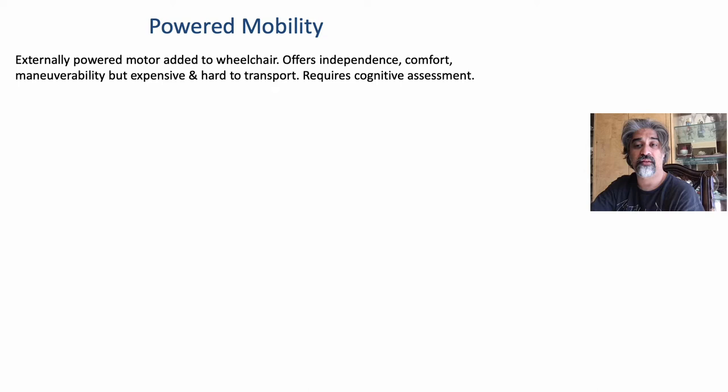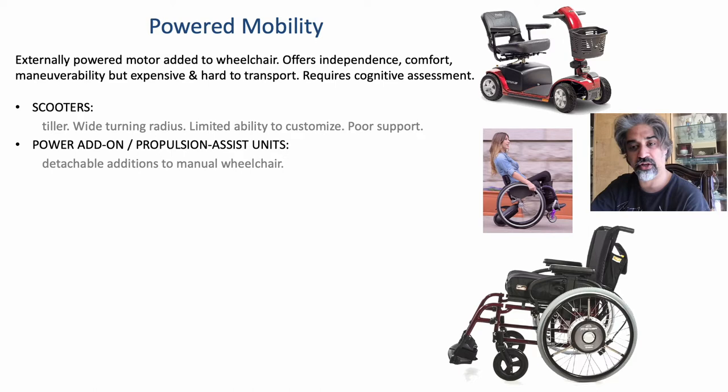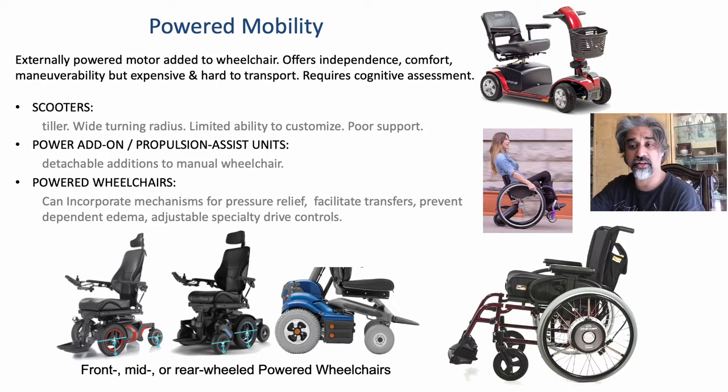If they can't propel themselves and they're competent to handle it, we can add a motor. Scooters have become ubiquitous, but they aren't great in the setting of disability. You can add a motor component to an existing wheelchair to turbocharge their own manual propulsion. And powered wheelchairs are where you can do all sorts of seating customization, add-ons, and cool interfaces like joystick, sip and puff, or head arrays.